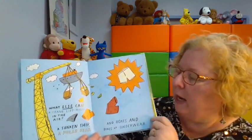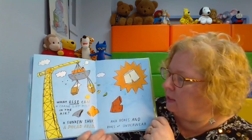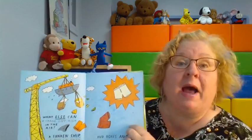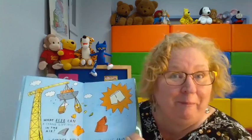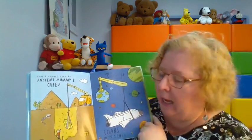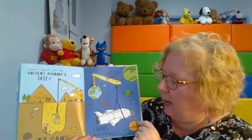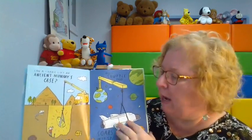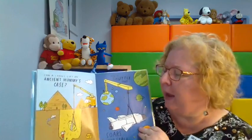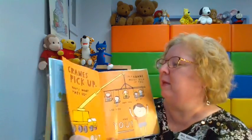What else can a crane lift high in the air? A sunken ship, a polar bear, and boxes of underwear. Can a crane lift a mummy's ancient case? It can, and a shuttle that soars into space. If we had a crane that was so big, it could lift things up that high. I don't know if there is such a crane.